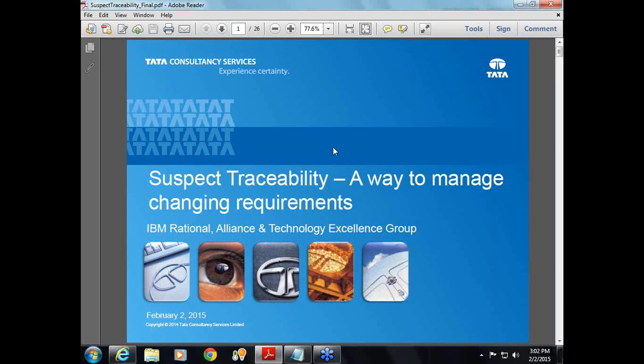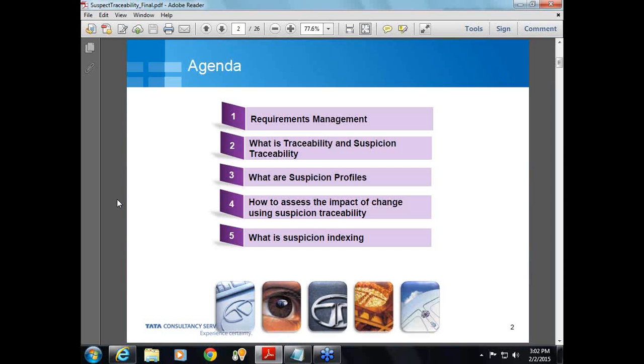So, hello everyone. Today's topic is suspect traceability, a way to manage changing requirements. I'm starting off with today's session. I'm on slide number 2, which is about the agenda. I have categorized today's topic into 2 parts. In the first part, I'll be talking a bit about requirement management and traceability, and then we'll be looking into suspect traceability, that is, how to use suspect traceability in IBM's next generation tool.